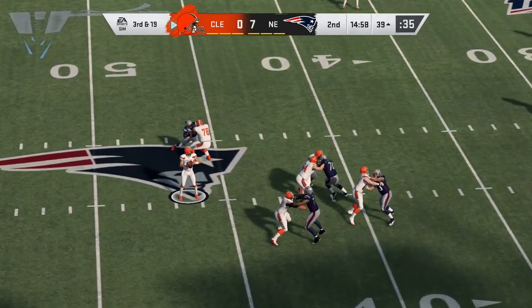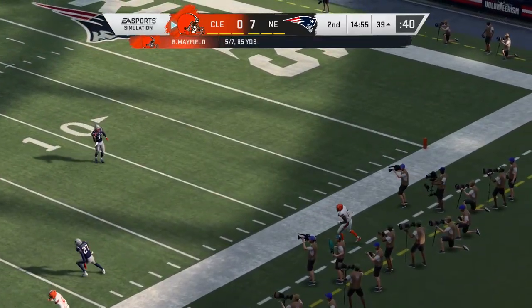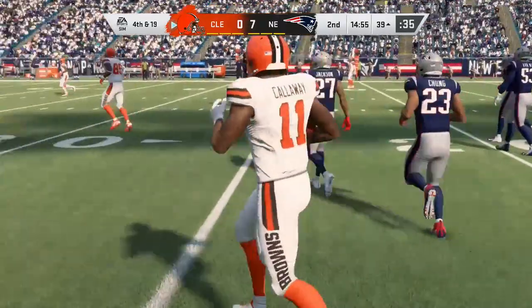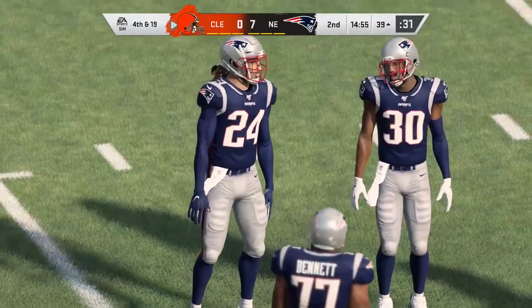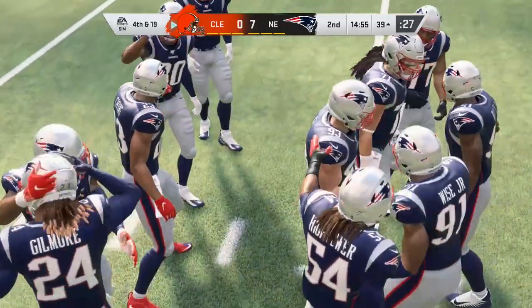From the gun, Mayfield. And it's going to be incomplete. He was able to catch it there on the right sideline, but out of bounds, says the line judge. And it's going to bring up 4th down. On third down, he tried to stay in bounds, did all he could. He caught it, but was led a little bit too far.